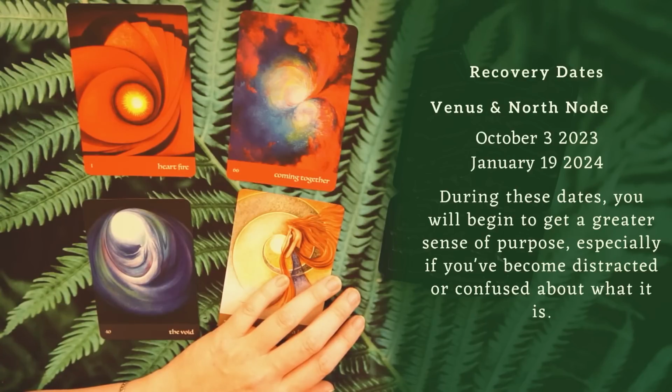So the first date is this year on October 3rd, so it's not long that you have to wait for that. And the second date is on January 19th, 2024, so also not too long after that. That's when Venus forms favorable aspects to the North Node and whatever has been raised up by this Venus retrograde, in which you feel that your perspective about where to go has been confused or obstructed in some way. That is when it is likely that some answers will emerge.